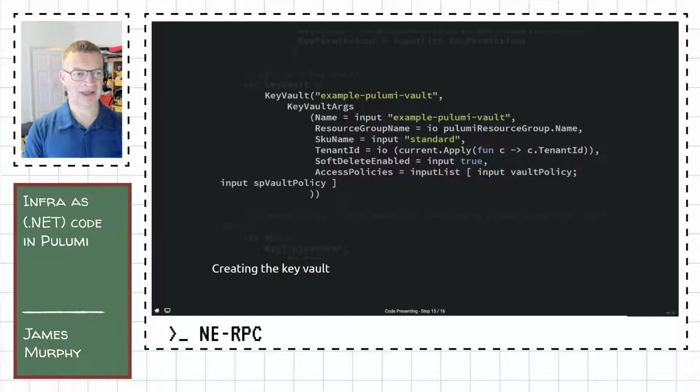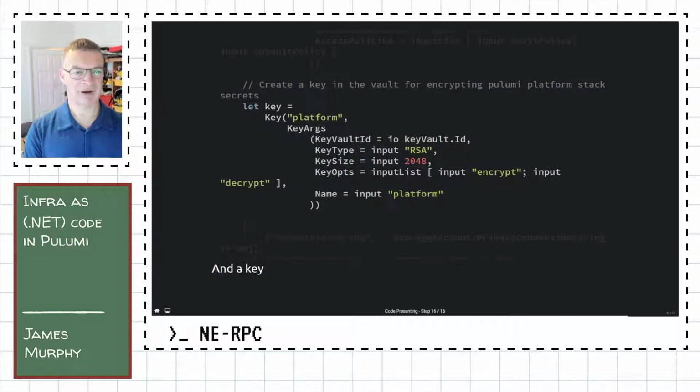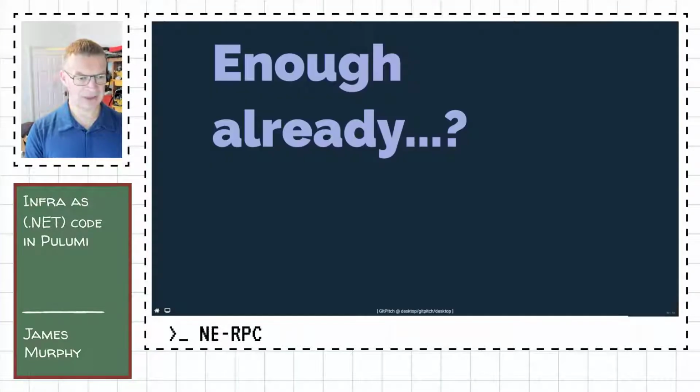From the policy, we can now create a key vault, and the key vault has a name, a resource group, the SKU, what we're going to charge it, who the tenant is, that's us, whether we allow soft delete, which we have to allow now, that's a requirement. And then the access policies are the input of the vault policy and the input of the service provider's vault policy. Finally, we create a key that we're going to use to encrypt our secrets in Pulumi, and yeah, enough already.